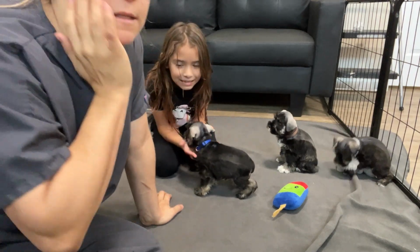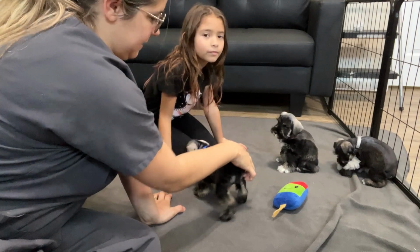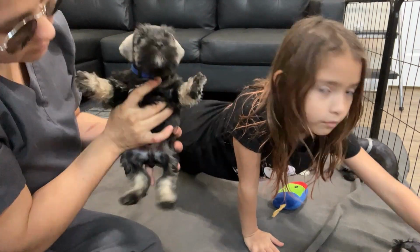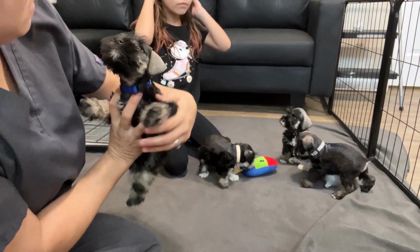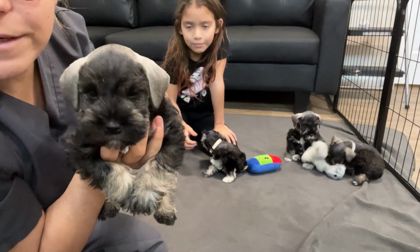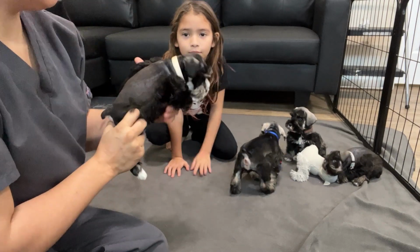Hi there, this is Mishka's litter, week 6. And we've got a blue collar, salt and pepper male. He has 2 brown eyes, super cute. And then we have white collar.